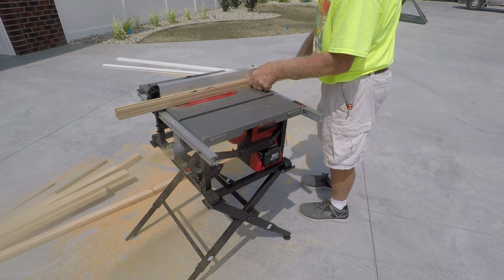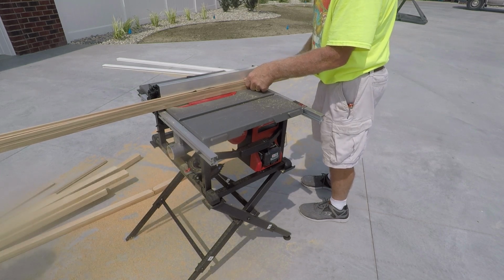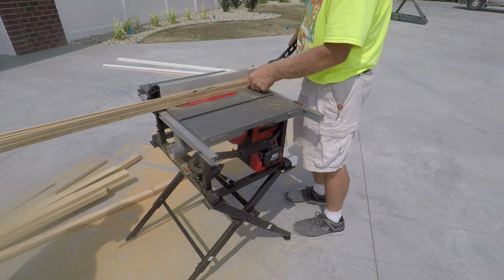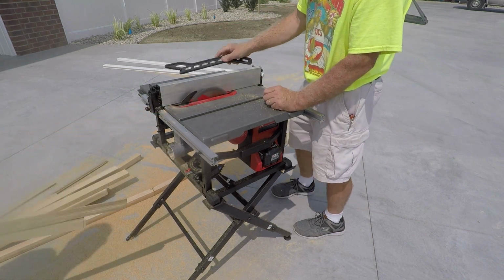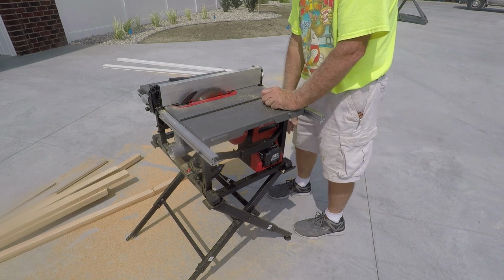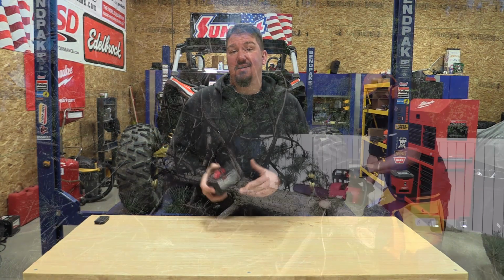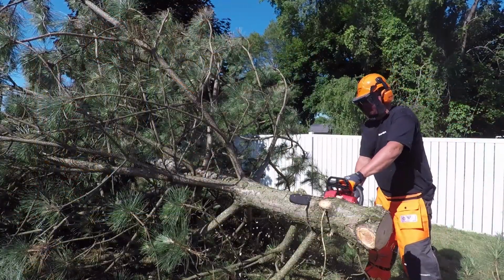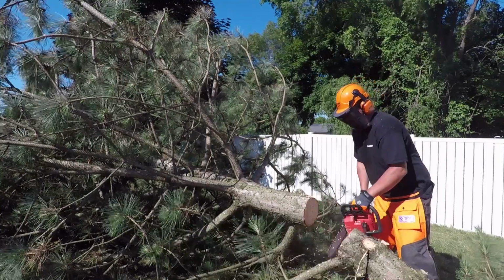One of the first tools that we're going to give away is the M18 table saw. You guys are going to love this thing. It's going to come with a battery, and you're going to be all set. So we're going to give away one table saw. Second, the other tool that we absolutely thought Milwaukee knocked out of the park on is their M18 chainsaw. That too is going to come with a battery, and Merry Christmas.